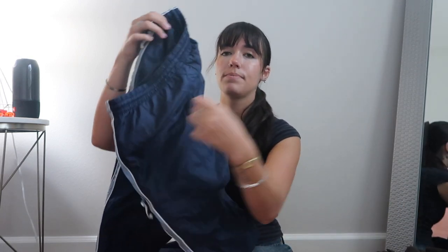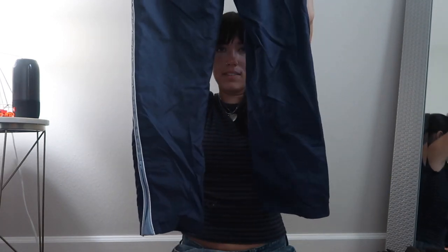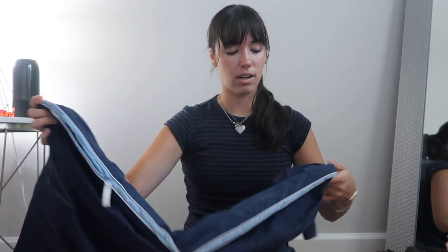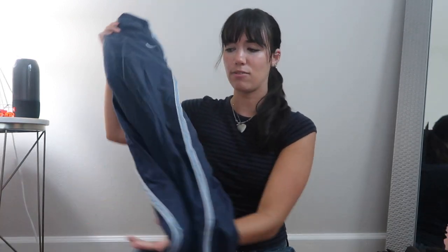So soft. So I got these Nike ones. I think they're actually kids large, so they're not quite as baggy as some of the other track pants I had in the past, but they have nice little pockets. I love the blues. I think blue is an easy color to match with because I tend to buy a lot of navy things for some reason.